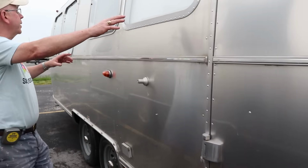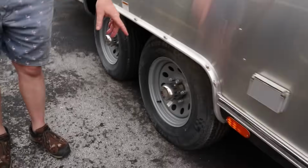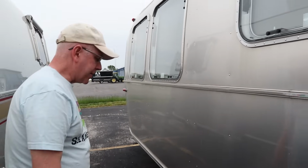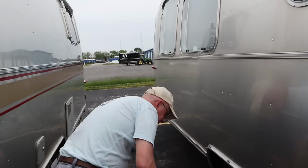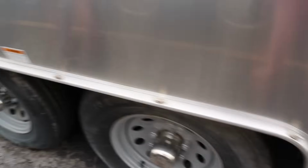Again, here's a non-opening window. They've got, of course, just the cheap steel wheels and crappy tires. They're just going to tow it to the auto camp and kind of be done with things. Yep. But yeah, it's a different kind of Airstream. They've got these little hooks. I don't know what those would be for. Yeah, I don't know. That's interesting.